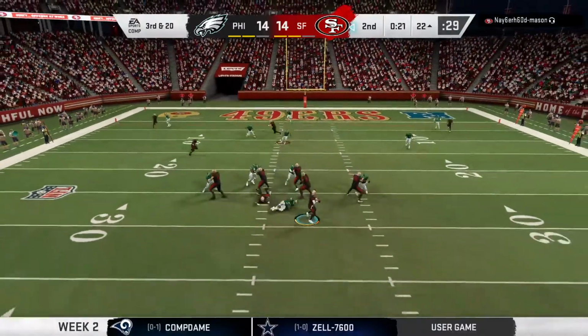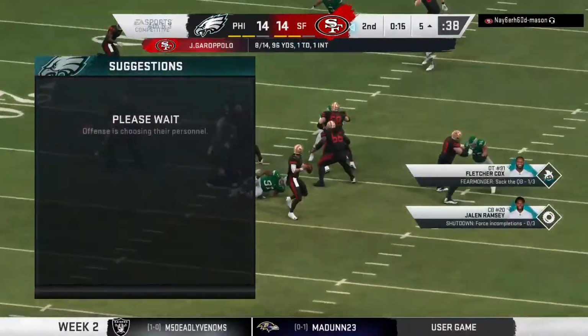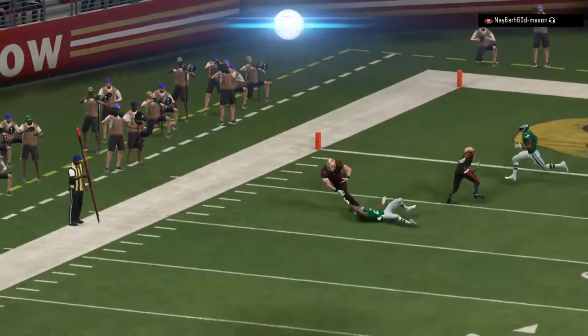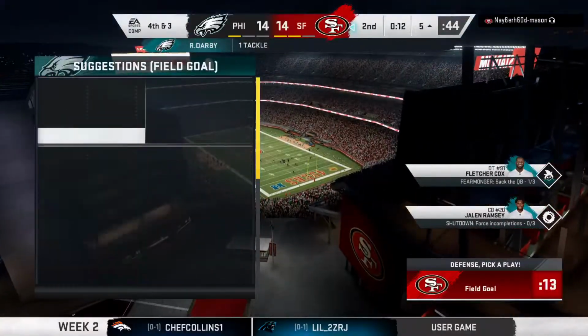On 3rd and long, it's Garoppolo. This one into the hands of Kittle, the tight end. And he'll be brought down this time at the 5-yard line. Now the Eagles will use the 2nd of their timeouts as they'll stop the clock with 12 seconds to go in this first half.